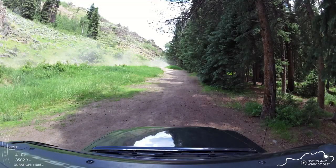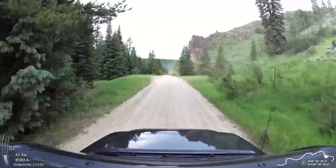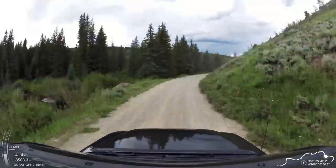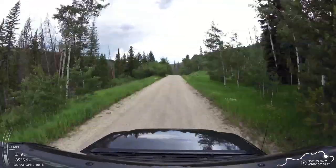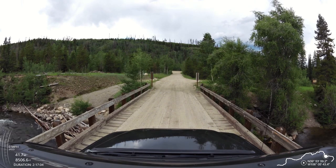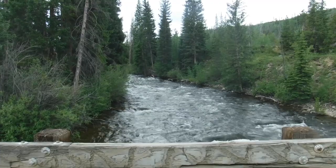All right, we're going to follow that guy. We are going along Kaiser Creek down to where it intersects with the Williams Fork River. This is the Williams Fork River. We're going to actually follow it up to the Williams Fork Reservoir after this.